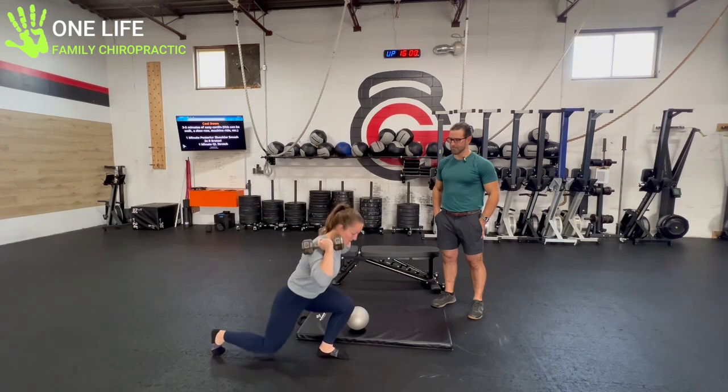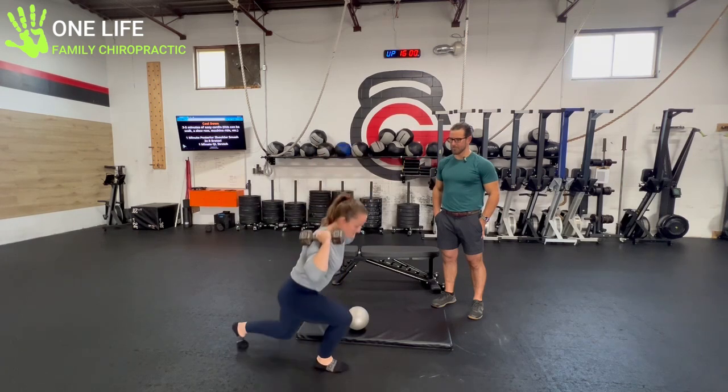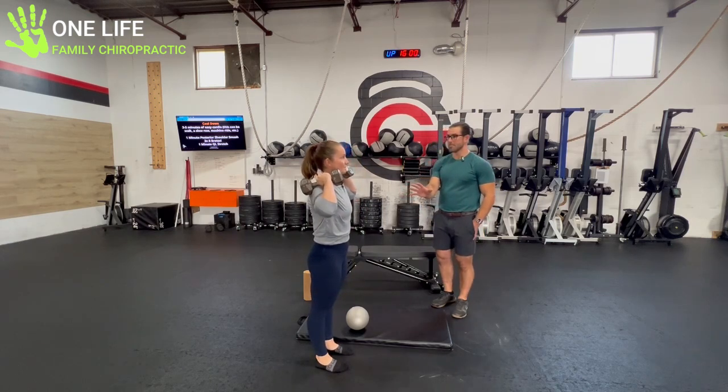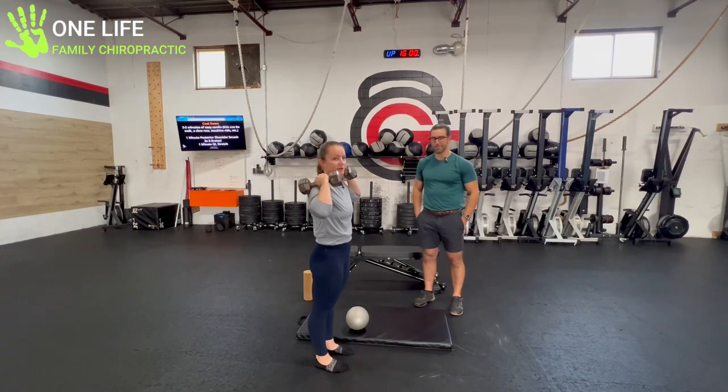Coming forward, pressing through your whole foot. We'll go for 12 reps. So are you counting 12 reps on each side? We'll go total. Total, yeah. Okay. Total for 12 reps there.